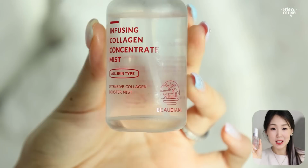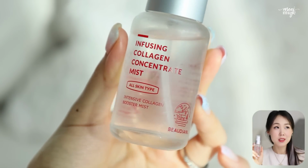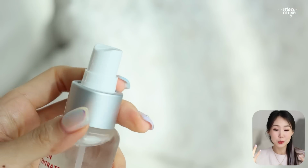The Beaudiani Infusing Collagen Concentrate Mist. Must I say anything else more about this brand? It's collagen in a mist, but not thick, non-scented, really light, refreshing, and it gives you a glowing look, so you can use it on top of makeup as well. So I really love it. It comes in glass as well, so it keeps it nice and fresh.